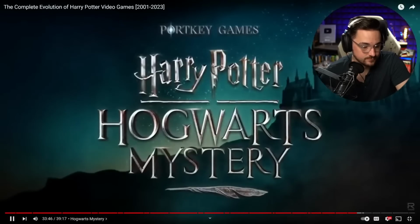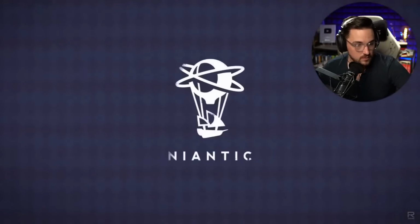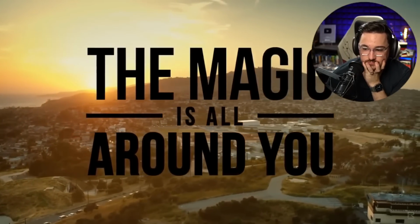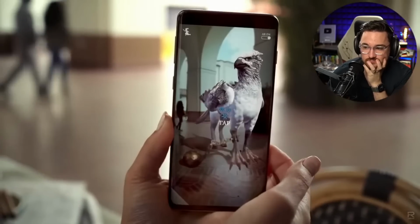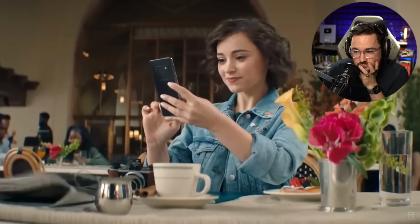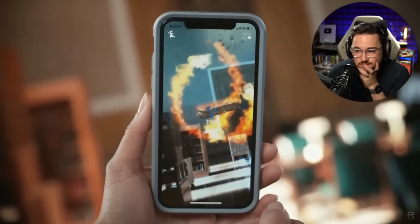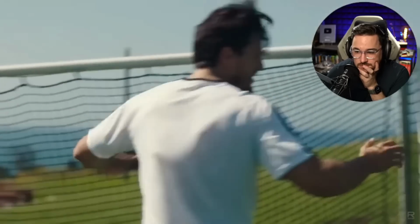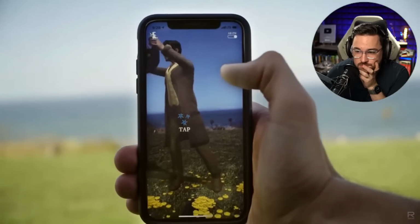At the time of this recording, Hogwarts Mystery is still being supported with new updates. Harry Potter Wizards Unite is a mobile title developed and published by Niantic under licensing from Portkey Games. And yes, it's the very same Niantic who created the incredibly popular Pokemon Go. Like Pokemon Go, the gameplay is based around augmented reality and location-based gameplay. Players needed to physically visit real-world locations and use their mobile device to cast spells, discover artifacts, and meet up with familiar characters and fantastic beasts from the wizarding world of Harry Potter.